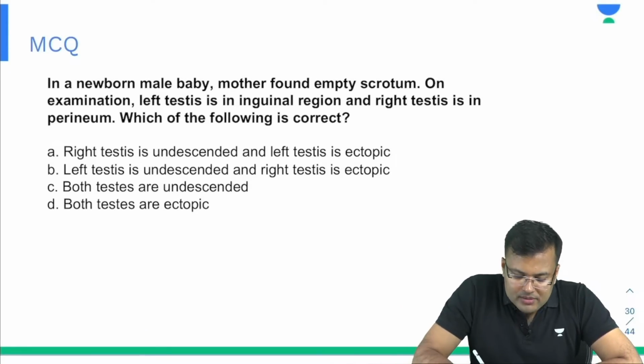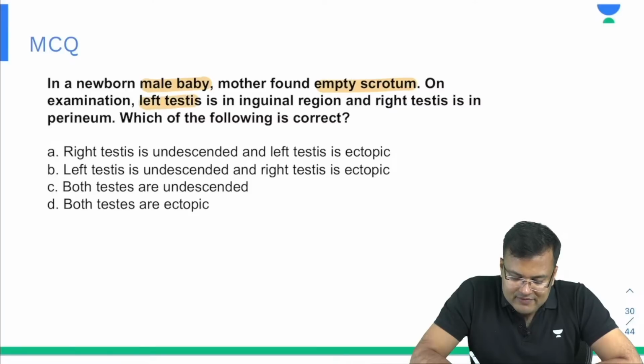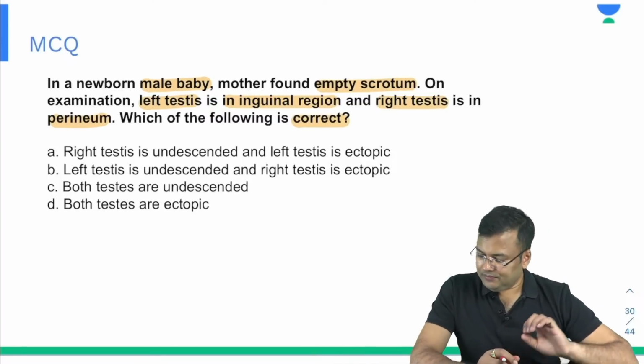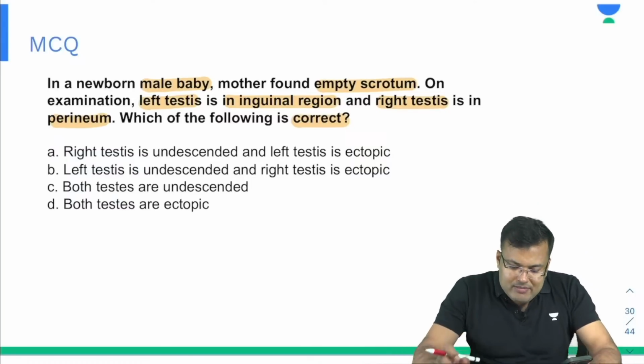A newborn male baby. Mother found empty scrotum. On examination, left testis is in inguinal region, right testis is in perineum. Which of the following is correct? Tell me which one is correct.